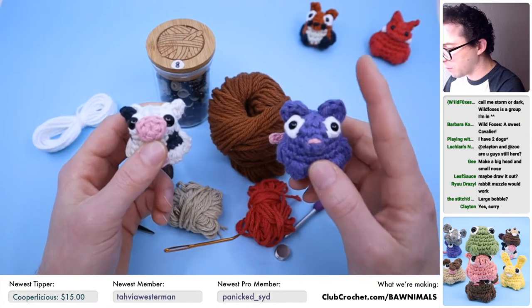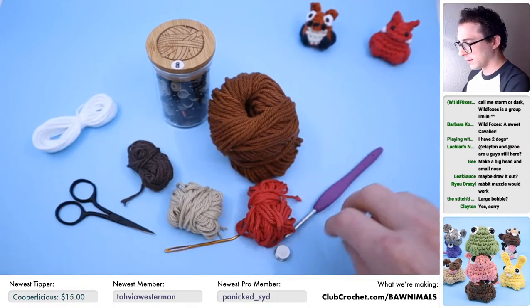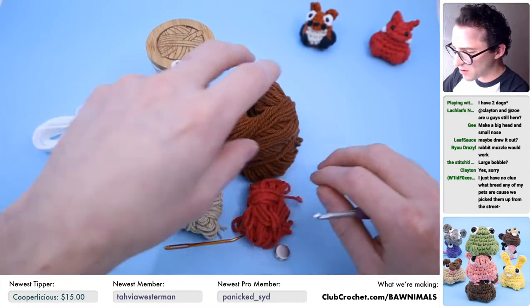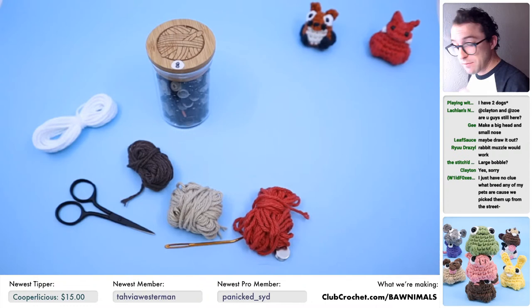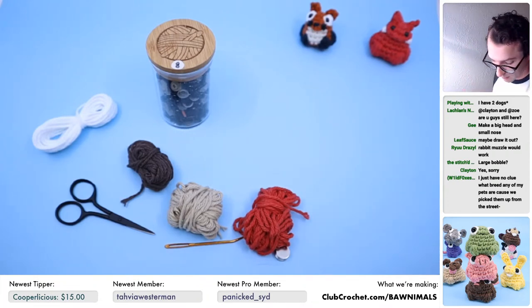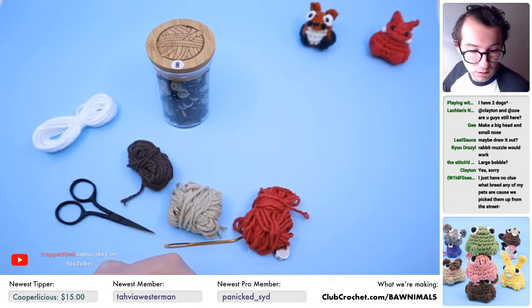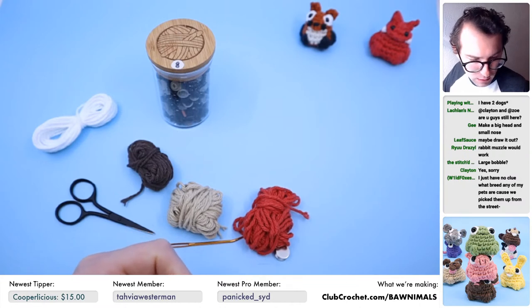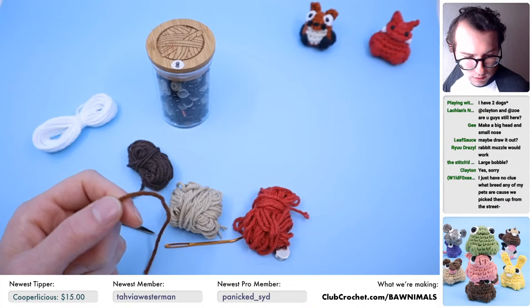But why don't we make our body parts that we want to add on first and then work on the body itself? So I think we should probably start with our ears, since I think I know how to do that. I haven't made a Bawnimal in a while, to be honest. It's been a month or so since I've made a Bawnimal. So bear with me. We're going to start with our ears.